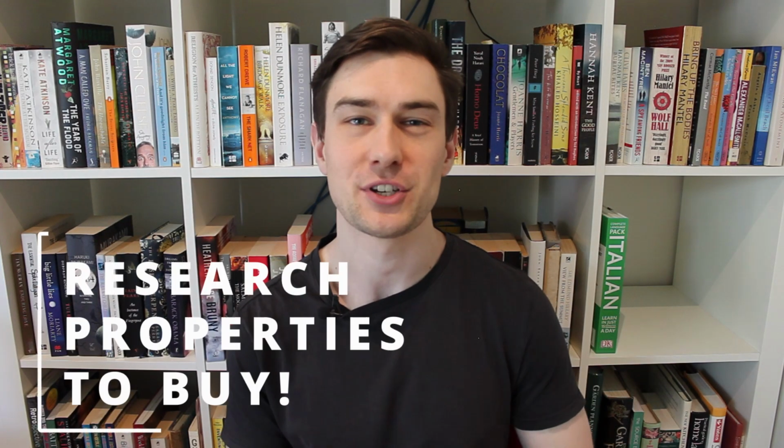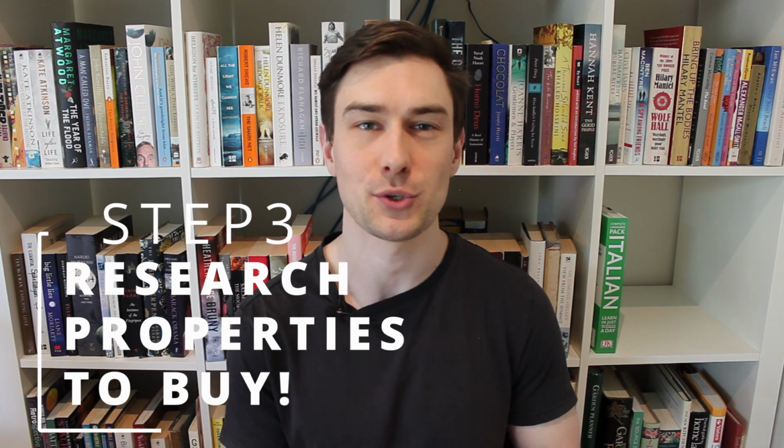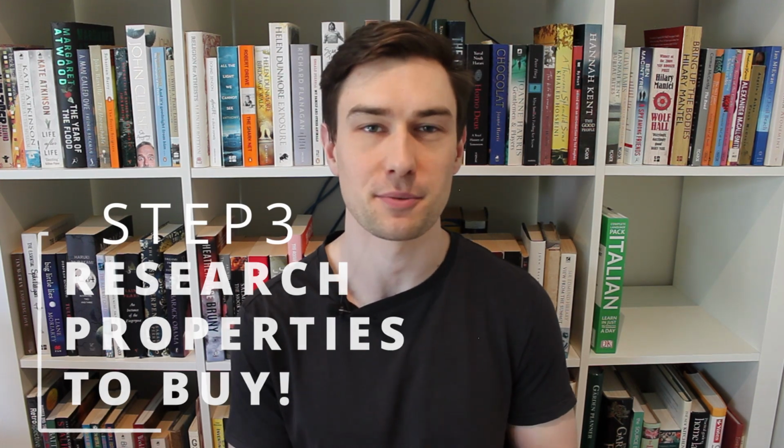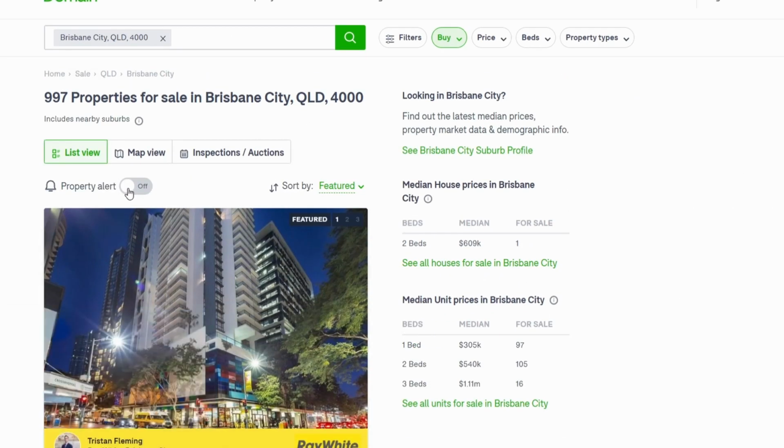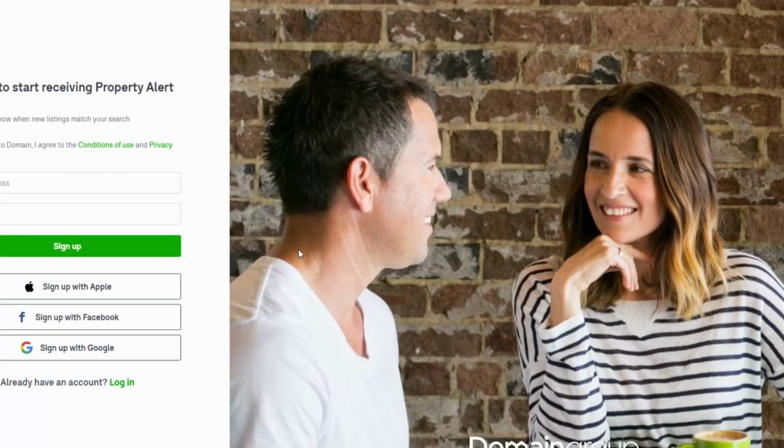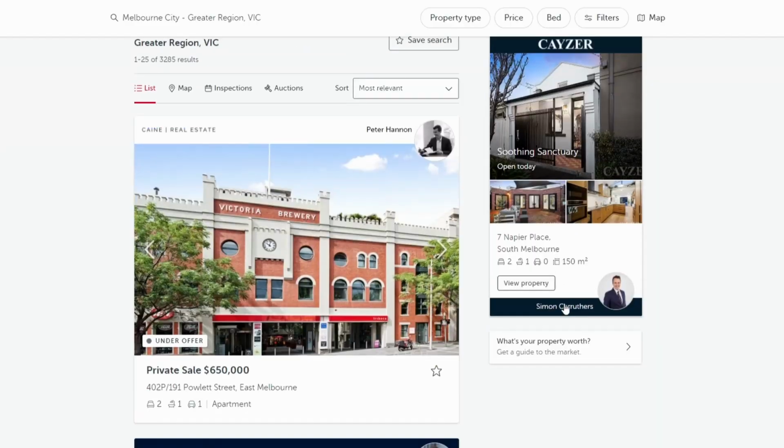So now comes step 3, which is the fun part of doing research on what properties you want to buy within your area and your budgeted price range. You can set up alerts on Domain and REA for specific suburbs and for specific properties that you're interested in buying as well. This can include the type of property, the number of bedrooms, and the number of bathrooms.